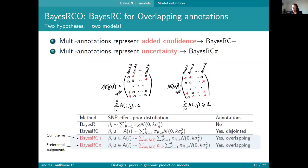So that means we have 2 different hypotheses for 2 different models that aren't necessarily comparable, because it really reflects whether we consider our multiple annotations to reflect an added confidence, as I said, for this Bayes-RC Plus approach, versus uncertainty that we want to try to resolve within the model itself, which would be the Bayes-RC Pi approach. So for both cases, we're explicitly handling the fact that we have potentially overlapping annotations for a SNP.